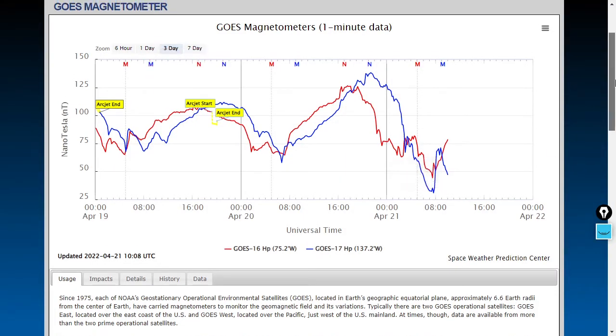Next are GOES magnetometers. Seeing quite low readings here. Making it all the way down to 30 nanotesla there on the GOES magnetometers. GOES magnetometers are measured by the GOES 16 and 17, which have a geosynchronous near equatorial orbit. They're at about 12,000 miles of altitude.